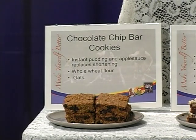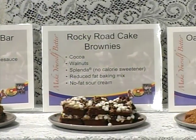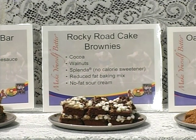Now we'll look at another one called Rocky Road Cake Brownies. And these contain cocoa, which have nice antioxidant activity in them. Walnuts we've talked about with omega-3s. The Splenda, the reduced calorie sweetener. Also reduced fat baking mix and a no-fat sour cream.